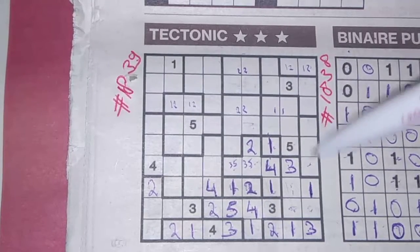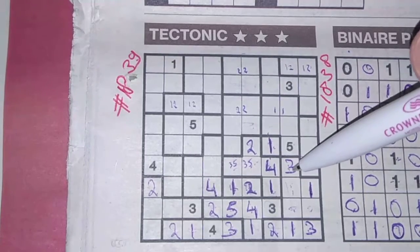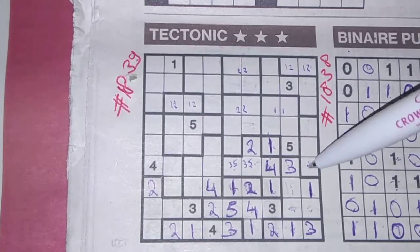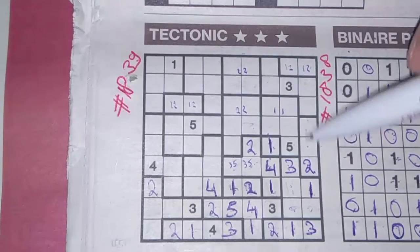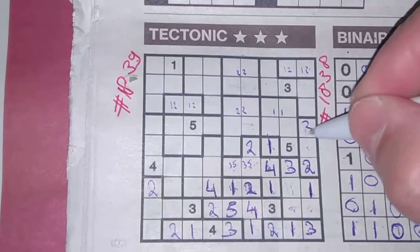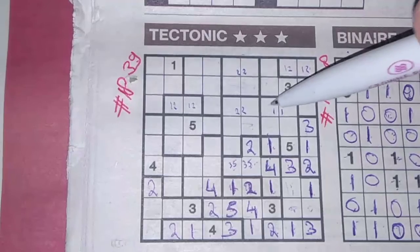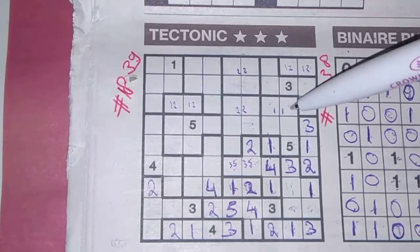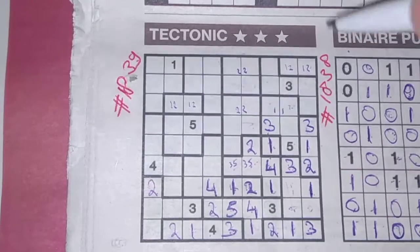This box, this is a triple box. 1, 2, or 3. It cannot be a 3 in this box. Cannot be a 1 in this box. So 2 is left. So 2 numbers left, 1 and the 3. We have a 3 here. No 3 there. 3 should be here. And a 1 goes there. Now, those two boxes cannot be a 3. These two boxes cannot be a 3. So 1 box left for the 3 should be there.